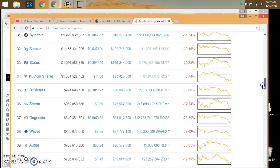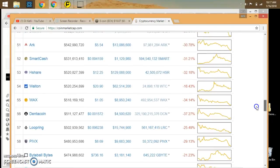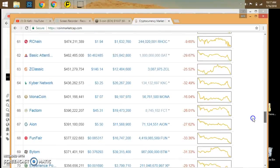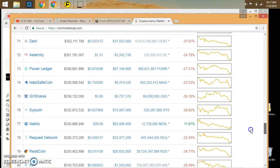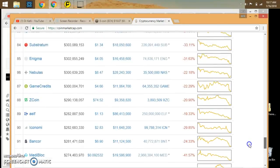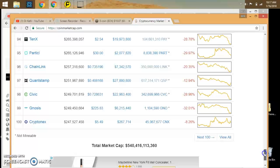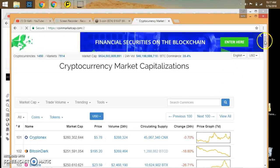So now Tether is up as I expected, and then look at this, double digits all the way down. That is huge. Neblio is up. Okay, I don't know what that is, I have to check that one out. I'm looking in this column here. So only 2 were up, and really I only count that as 1 because like I said, we expect Tether to be up when the rest of the market is down. So let's do one more page.